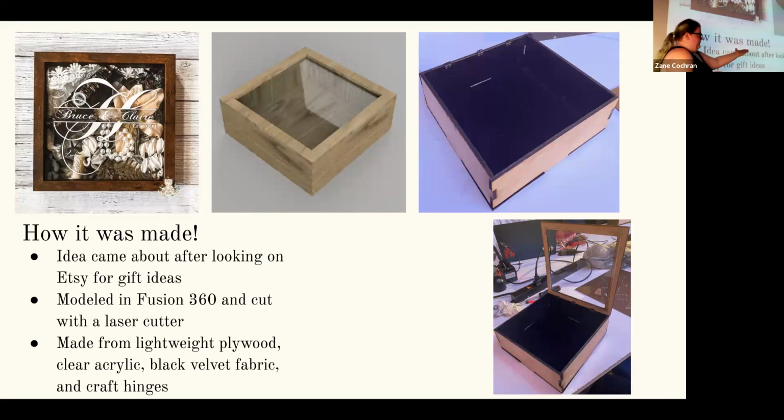I cut the lightweight plywood on the laser cutter, and the clear acrylic is to keep it lightweight and not as breakable as glass would be. The black here on the inside is black velvet fabric to protect whatever is put inside. And the hinges are just simple craft hinges. So overall, a relatively cheaper design than what is currently on some other online shops.